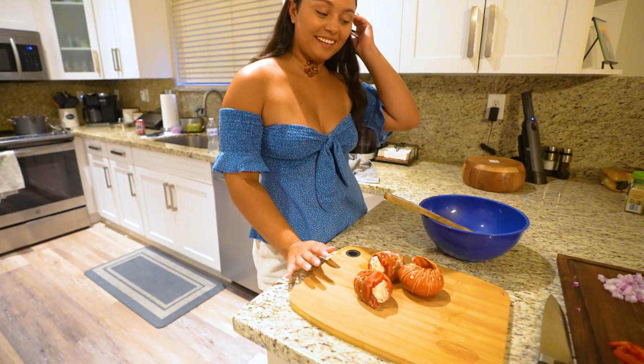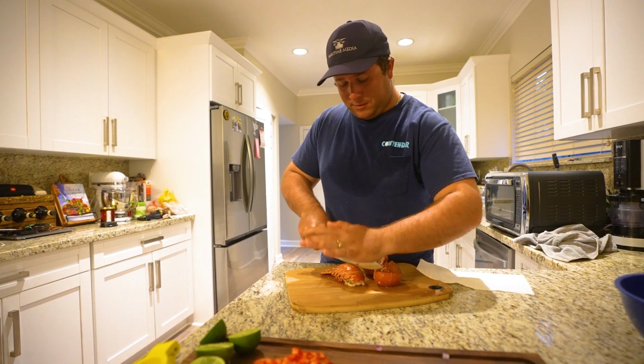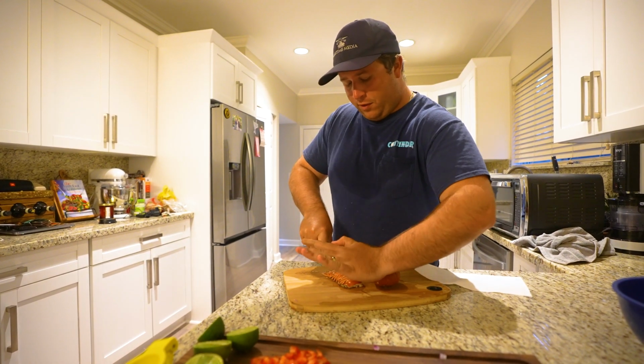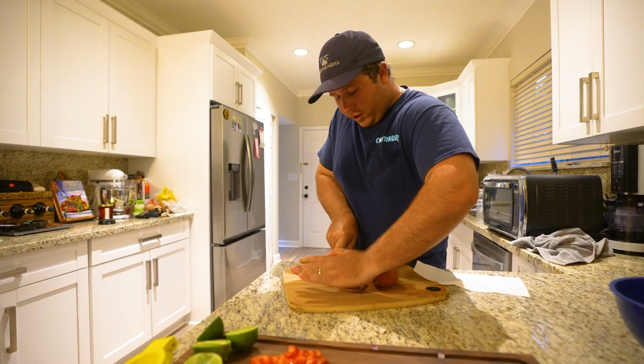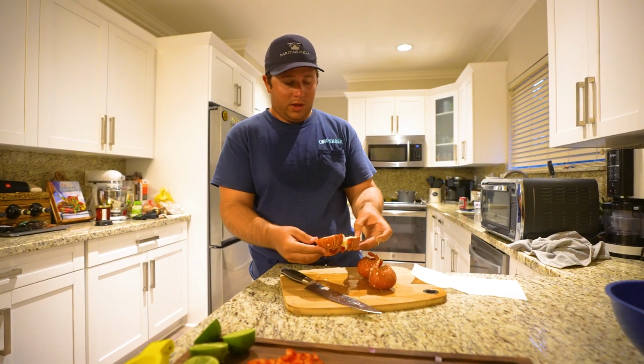But let's get this thing cut up. They are really hot, so we're gonna let them sit for just a minute. We're gonna cut them up. Ready. Watch the fingers. I already cut myself. Don't need to get the whole finger this time. Just split them right down the middle.